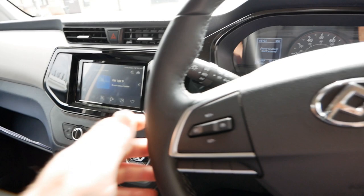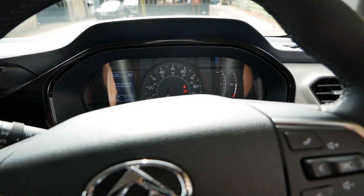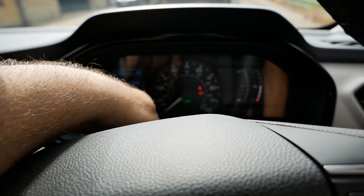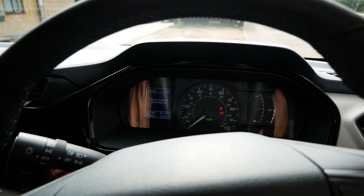But the rest of it is all pretty standard, very nice, simple display. We've got our battery pack displayed, like the traditional fuel gauge, and our power meter here. Then obviously our speedo, and a screen with various information, trip and warning messages. It's a very simple and easy van to get used to.